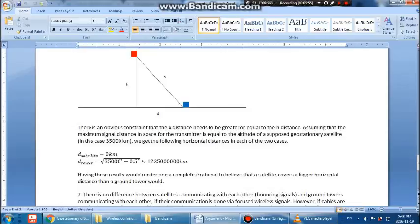We can observe that there is an obvious constraint for the x distance, which is the distance in space of the transmitted signal. It needs to be greater or equal to the h distance, to the height, because we have here a right angle between h and d.